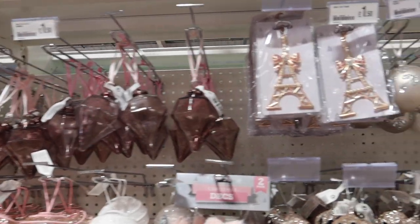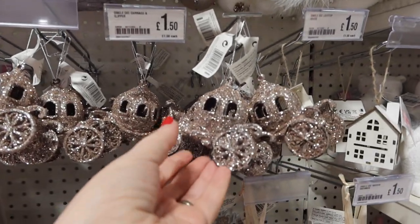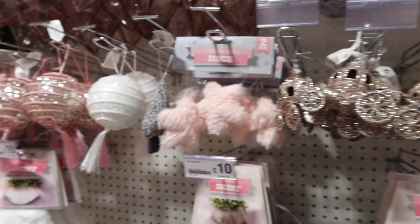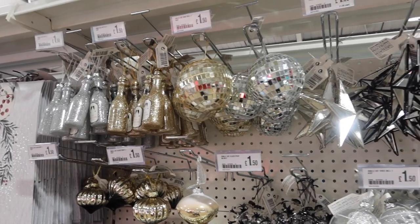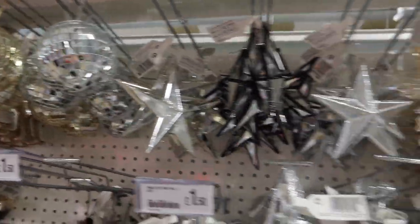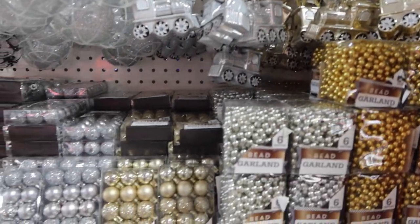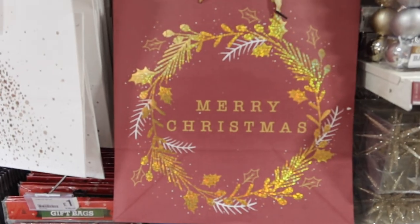They had gorgeous, kind of like a Parisian range of Christmas trees. How Cinderella is that carriage? So these baubles were absolutely gorgeous. And they also had a silver and gold section with disco balls and stars and all sorts of fun things. We're going to do a Disney tree this year, so we don't need any more decorations because we've got a lot already. But they had a lot in store.